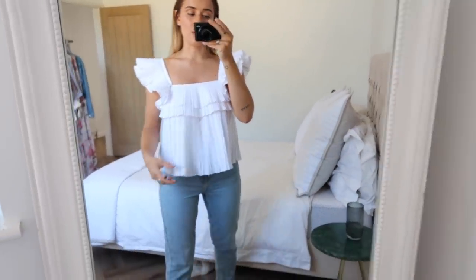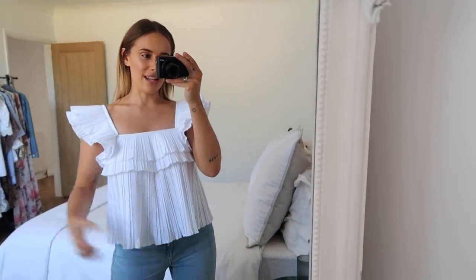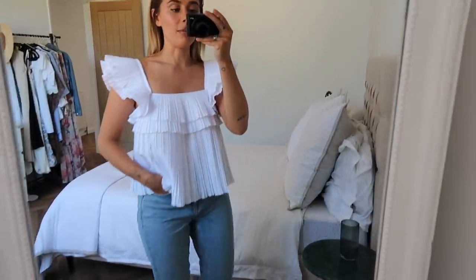I find mom jeans are so difficult to style because they can make your bottom half look a little bit bigger, and then having the accents on the shoulders allows you to still get your wear out of your mom jeans, but it just gives you a little bit more shape. So yeah, I love it. I love the combination of it with denim as well. The blue is just absolutely gorgeous.